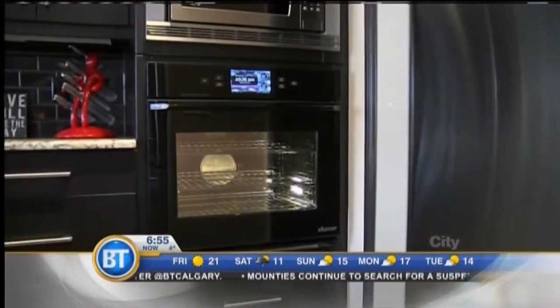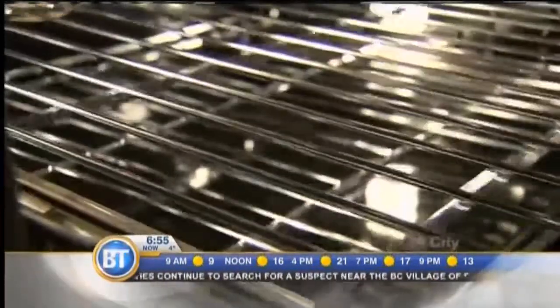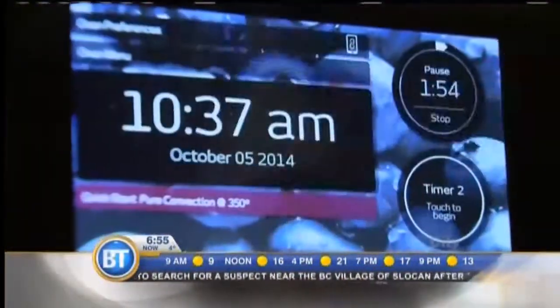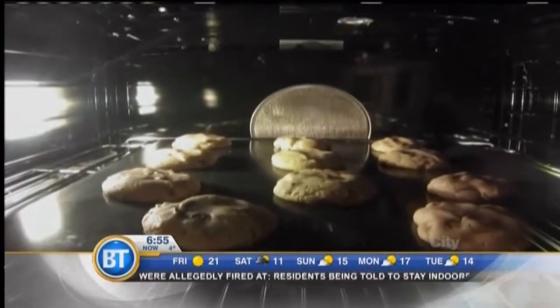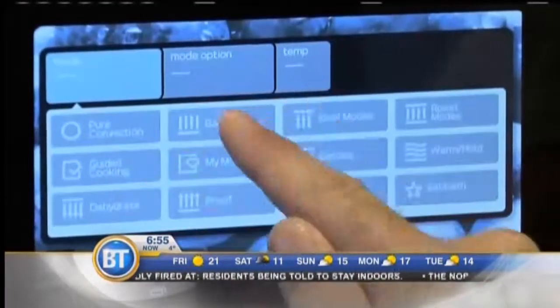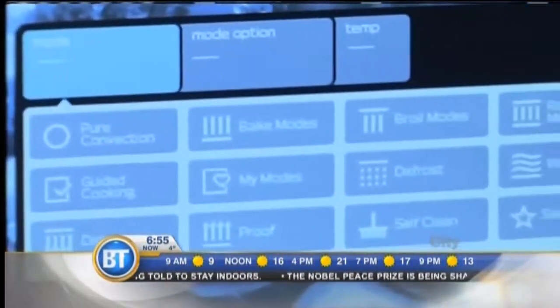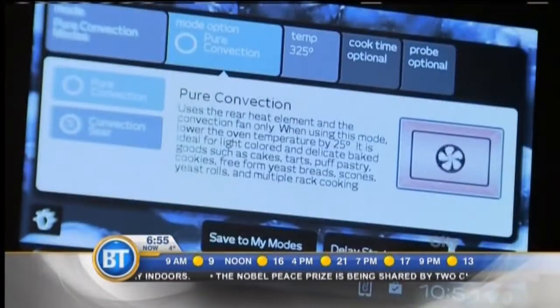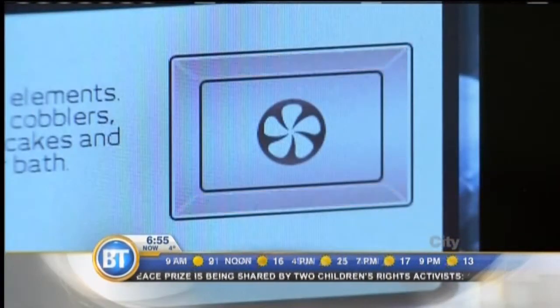It's a wall oven with features you never even knew you wanted. Multiple interior lights, racks that glide on rollers, and a beautiful user interface that doubles as a tablet. Decor is known for its high-end appliances, and the Discovery IQ wall oven is unlike any convection oven you've seen before. A big part of it has to do with the 7-inch display that helps you navigate through the various cooking modes, and there are plenty. Don't know the difference between pure convection and surround bake? The oven explains it all, complete with graphics through the fancy interface.